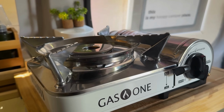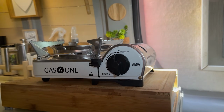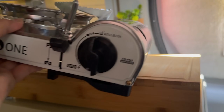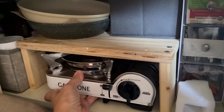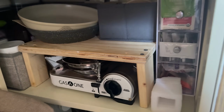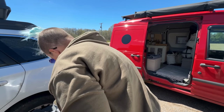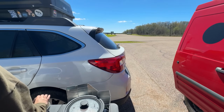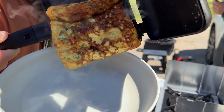Depending on your space, you can choose a 1 or 2 burner portable stove. They really don't take up a lot of space. I store mine down here, and I've been using it for over 4 years, and it's really been a game changer for me.